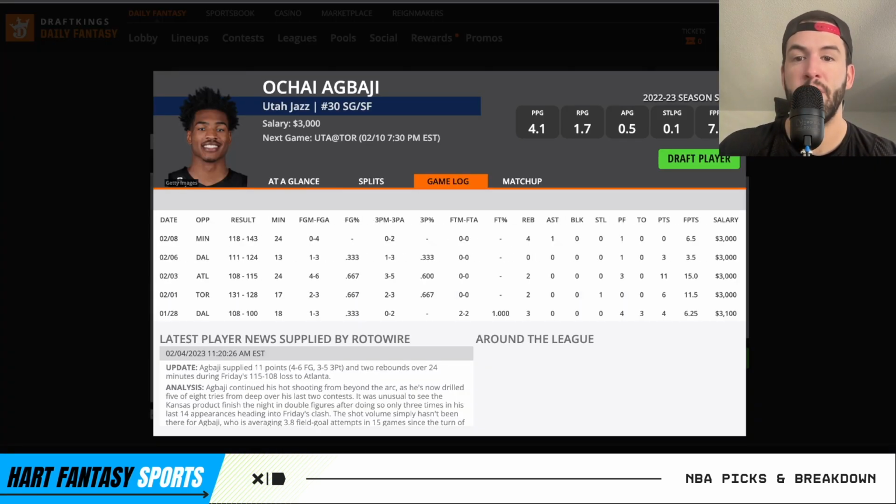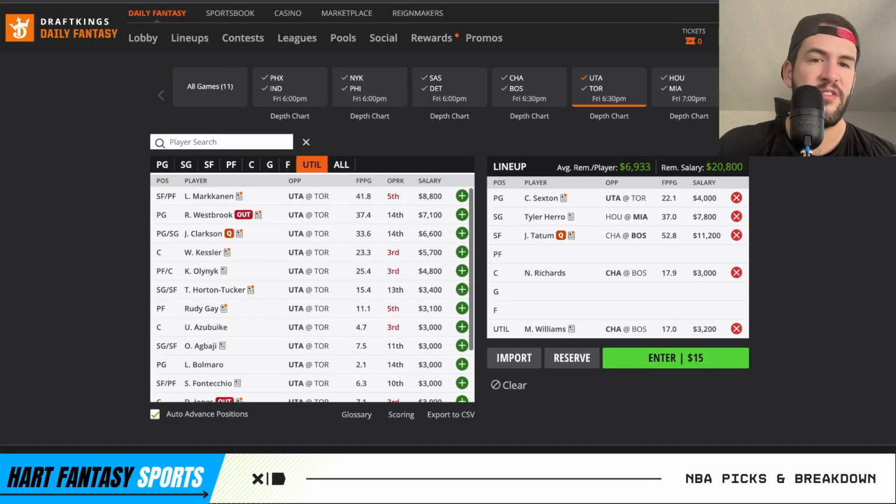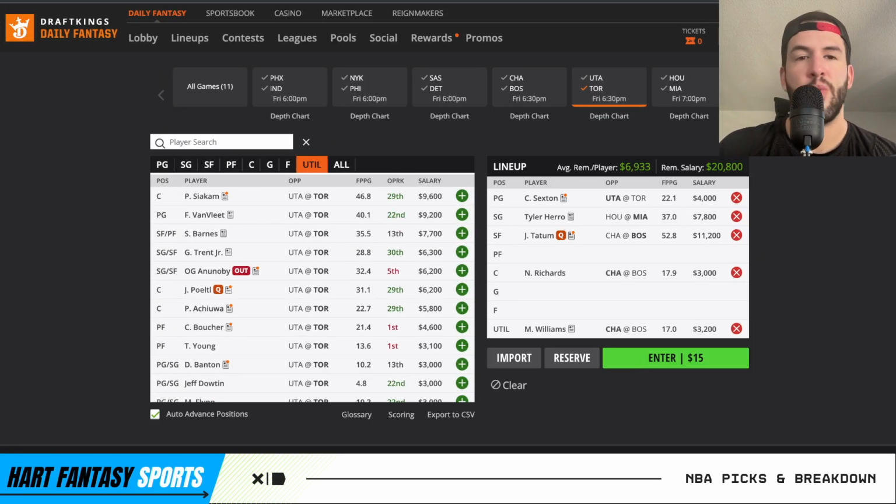And I will mention Agbaji. Maybe he starts in place of Jordan Clarkson if he doesn't go. He should be in line for like 15 to 25 minutes. He's pretty score independent, but he's definitely there. Toronto side, there's more contrarian options. Don't mind Siakam. I love targeting Utah with opposing teams' bigs, so Siakam looks great. Rest of the team's there.